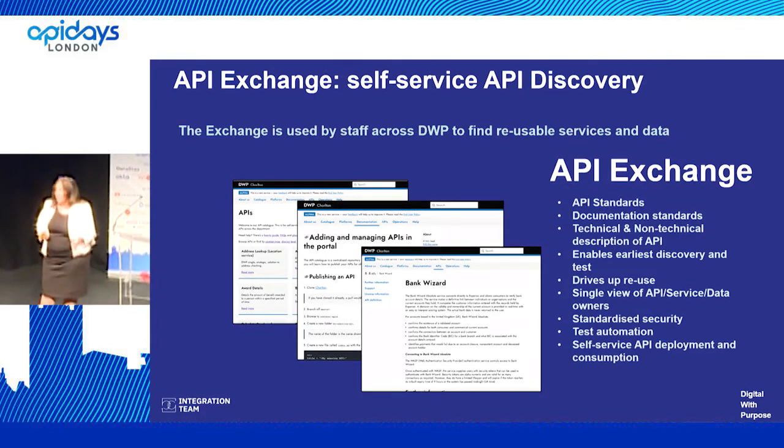They can also search on what APIs are available, and they can do some mock testing. So they can identify if there's 3 or 4 APIs maybe that they're considering. They can think about testing against 3 or 4 and choose the one that's best for them. We have the API owner registered in the exchange, so if they want to have a conversation with the person that owns the API. We also have the performance metrics, so they can see exactly how that API is performing. This is available internally to DWP, lots and lots of rich information.